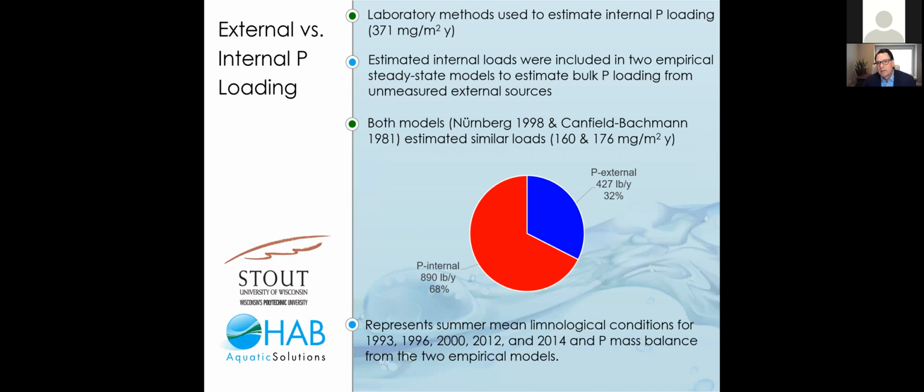He then took that estimated internal load, and like I said, I'm going to tell you how he did it next. That estimated internal load was included in 2 empirical steady state models to estimate the bulk phosphorus loading from the unmeasured external sources. So he did not have a measure of the watershed or the external load, but he backed into that after he knew the internal load, because we need to balance the phosphorus mass. Both of those models that he used, the Nurnberg 1998 and the Canfield-Bachmann 1981 models, estimated very similar external loads, 160 and 176.